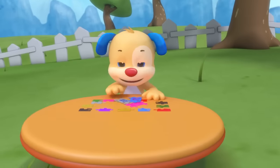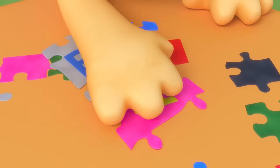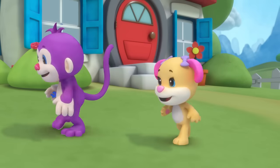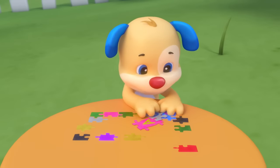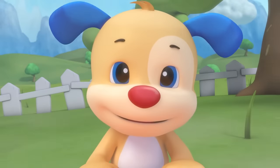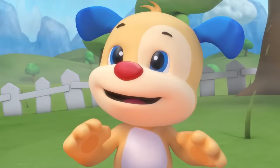Right side up, right side up. Everything is upside down, right side up, right side up. Everything's been blown around.